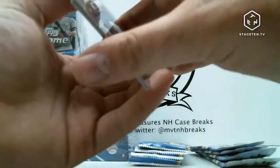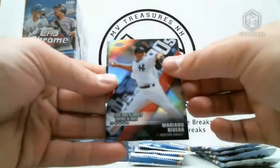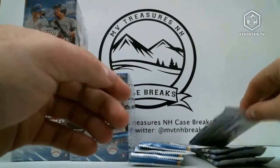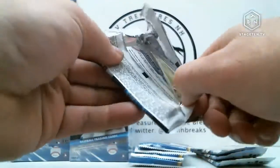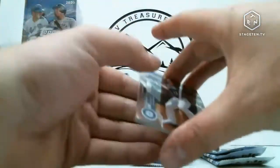I think next Friday night we'll do another 20 on the Blasters. Okay. Mookie Betts and Mariano Rivera die cut for the Yankees. Sure. So we have them in house. So look out for next Friday. We're going to be doing 10 more of these. Two breaks of 10.